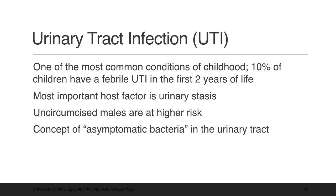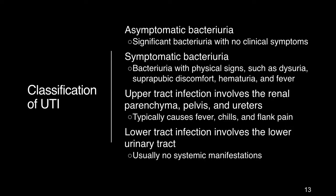UTIs are one of the most common conditions of childhood. About 10% of children have febrile UTIs in the first 2 years of life. The most important host factor is if there's urinary stasis involved. Uncircumcised males are also at higher risk, and there's this concept of asymptomatic bacteria in the urinary tract. So it's possible for children to actually have bacteria in their urine, but yet not show any signs of a urinary tract infection.